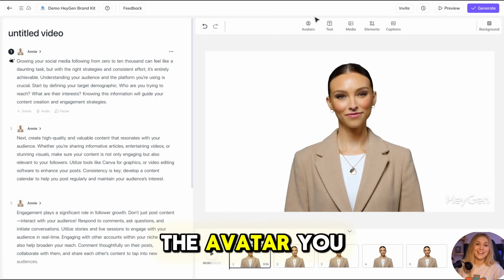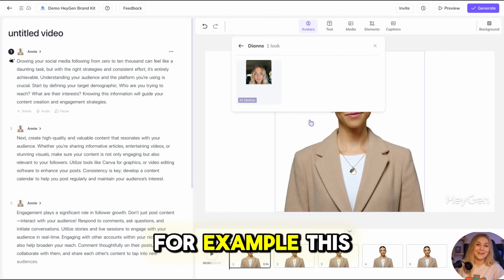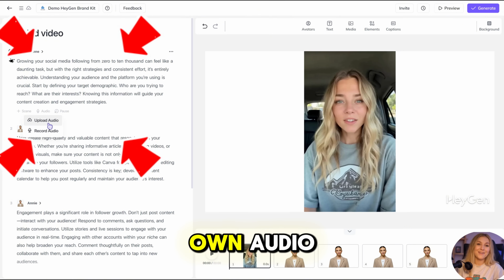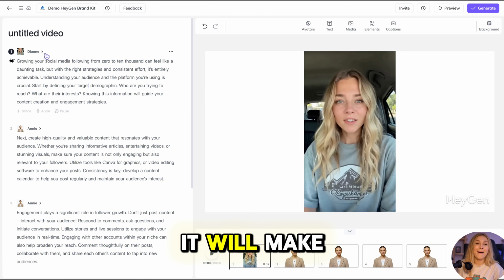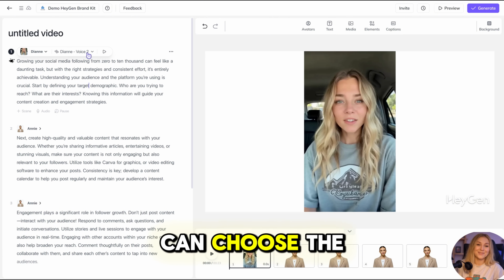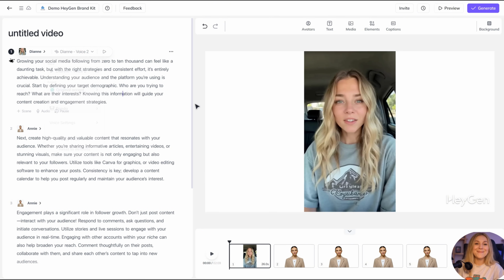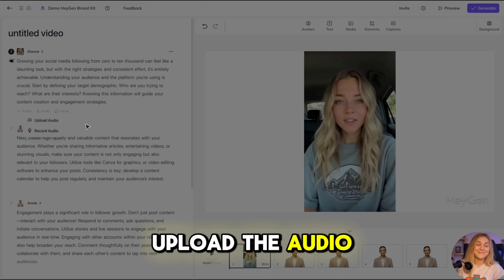You can choose the avatar you want, you can click here, choose another avatar, for example this one, and then double click, it instantly changes it. Here on the left you have the script, you can put the audio, you can upload your own audio, you can record audio, or you can just put the script and it will make the voice. You can choose the voice here, look at that, you can choose an accent. So many tools, guys.